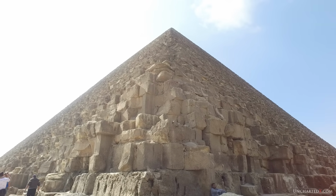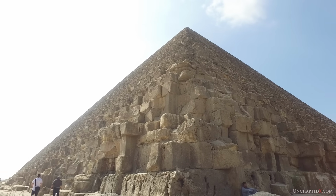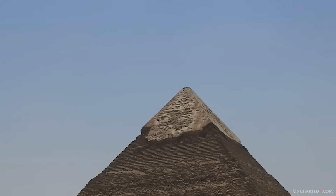This presents quite a big problem for the geopolymer theory, because you have to make a mold for every single stone. It just doesn't make any sense. So to take the case of the Great Pyramid, there's something like 2.3 million blocks of limestone used in its construction. If you were doing that with a geopolymer, you would have had to make 2.3 million molds. It really doesn't make sense.